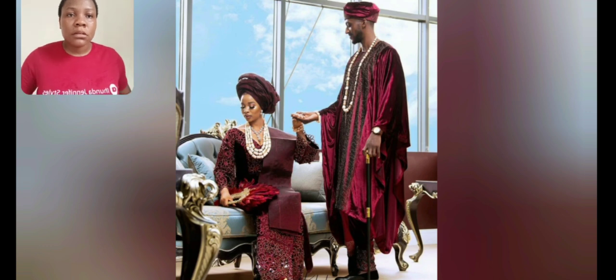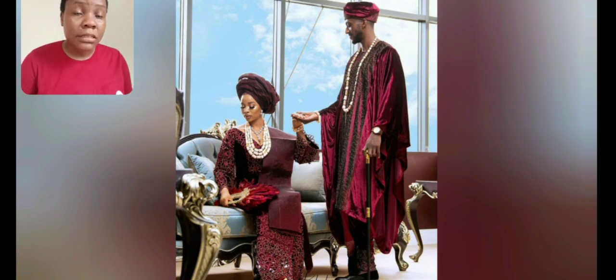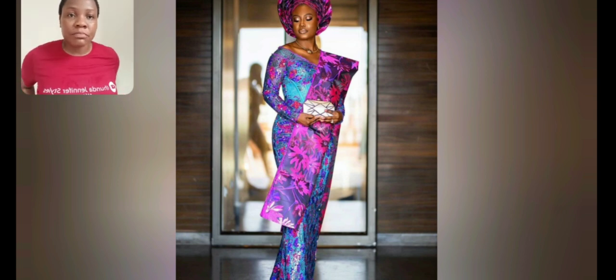I love the details in this showcase, it's so beautiful. This man's wear, I think that thing is velvet, and it's beautiful. They used the velvet to make a gown or something like that.